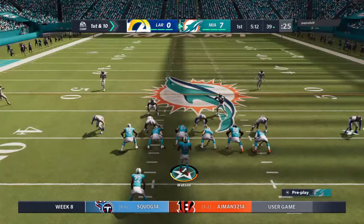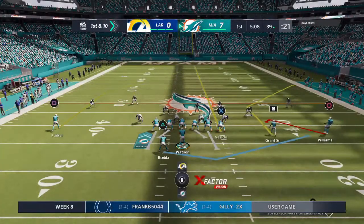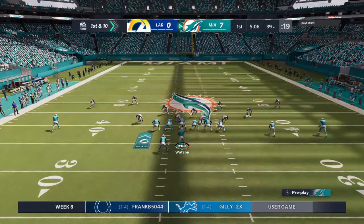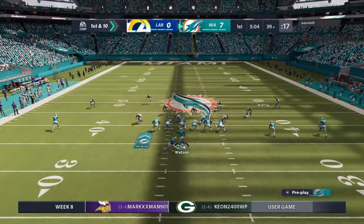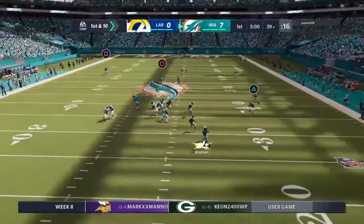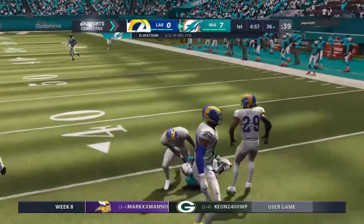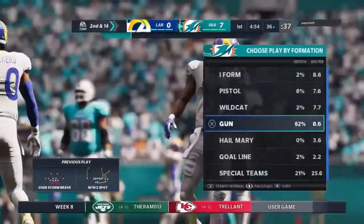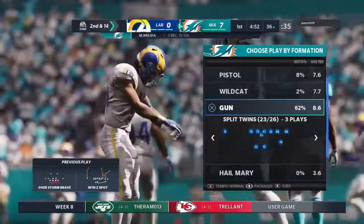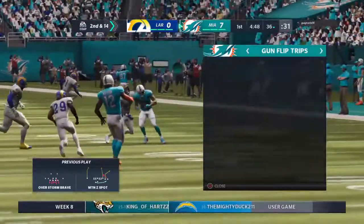So from the 39 now, they'll come up on a 1st and 10. Out of the gun, Watson. Flush to his right. He'll get this into the hands of Breida. And that play went nowhere. Losing yardage. It'll be back at the 36. Not what they had in mind there. That's going to go as a loss of 4.